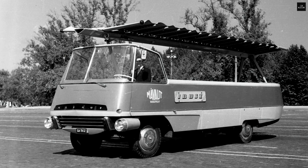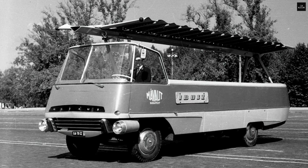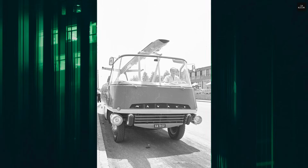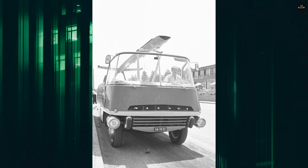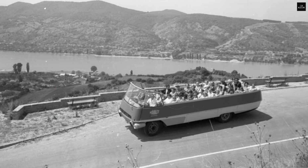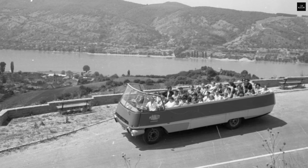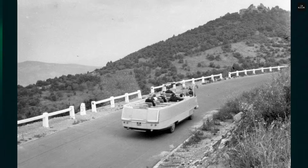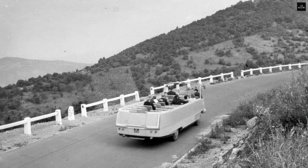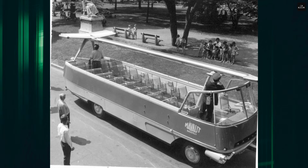The MÁVAUT-Ikarus tourist bus is one of the rarest and most fascinating vehicles in the history of Hungarian automotive design. Built in 1963, only 2 examples were ever produced. It was created by MÁV, the transport division of the Hungarian State Railways, in collaboration with the legendary bus manufacturer Ikarus. The bus was designed for sightseeing tours, mainly for foreign visitors arriving in Hungary during the growing tourism boom of the early 1960s.